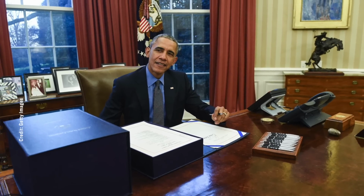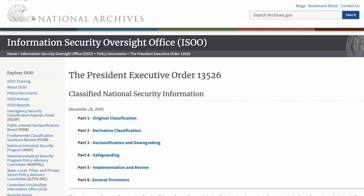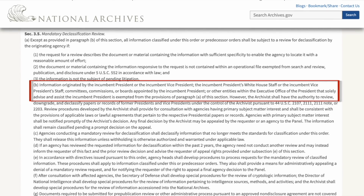For instance, back in 2009, President Obama issued an executive order. You can see it up on screen for yourself. And in that order, he laid out the stringent process which all federal officials, as well as all federal agencies, need to follow in order to declassify documents. But in that executive order, he explicitly exempted the sitting president from having to follow those procedures.